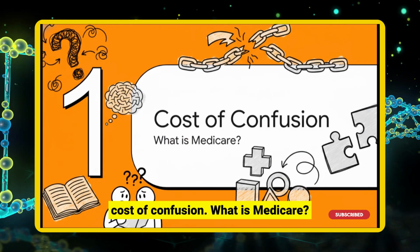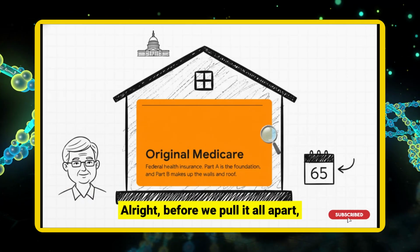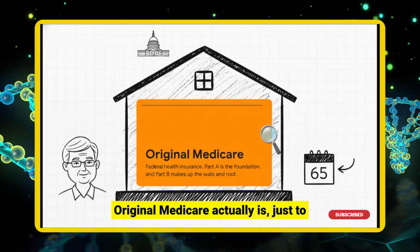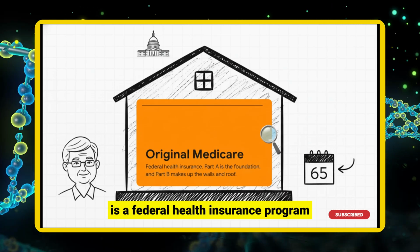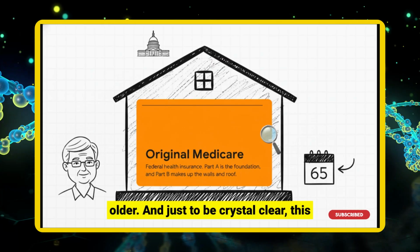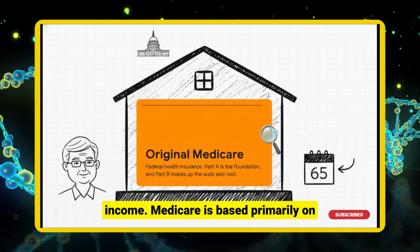Section 1. The cost of confusion. What is Medicare? All right, before we pull it all apart, let's do a super quick refresher on what original Medicare actually is, just to make sure we're all on the same page. It is a federal health insurance program designed specifically for folks 65 and older. And just to be crystal clear, this is not Medicaid, which is based on income. Medicare is based primarily on your age.